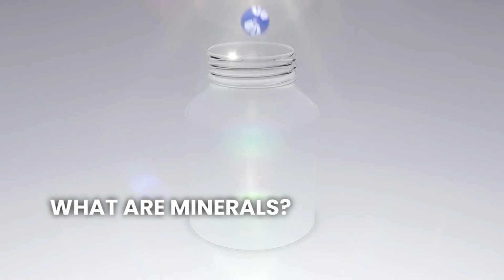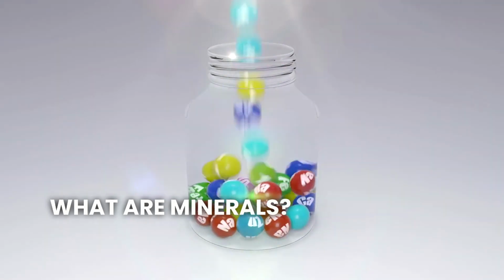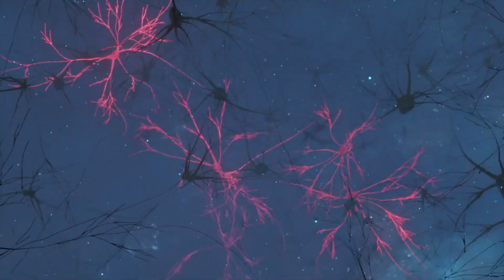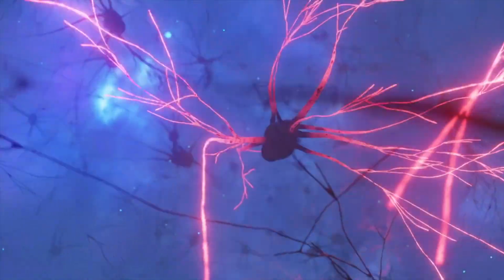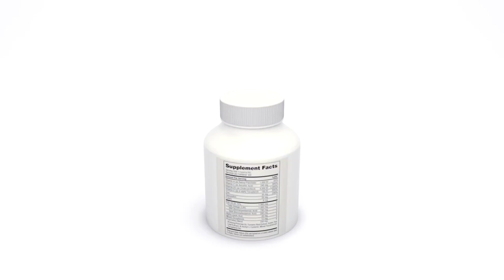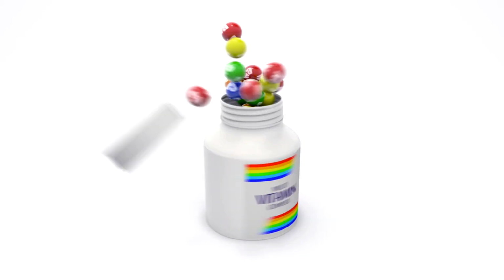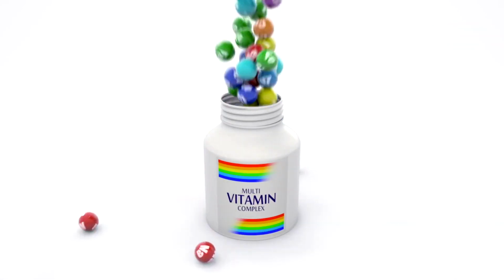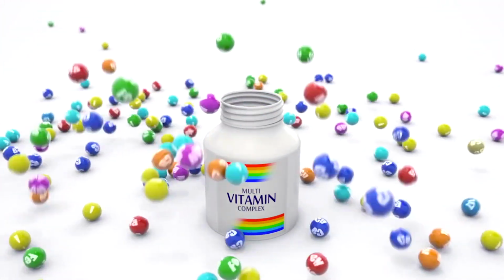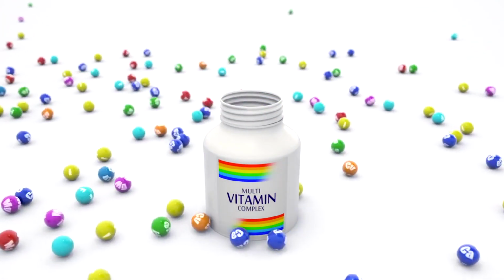What are minerals? Minerals are inorganic elements that also play vital roles in bodily functions. They are necessary for bone health, fluid balance, muscle contractions, and nerve signaling. Major minerals include calcium, phosphorus, potassium, sodium, magnesium, sulfur, and chloride. Trace minerals, which are needed in smaller amounts, include iron, manganese, copper, iodine, zinc, cobalt, fluoride, and selenium.